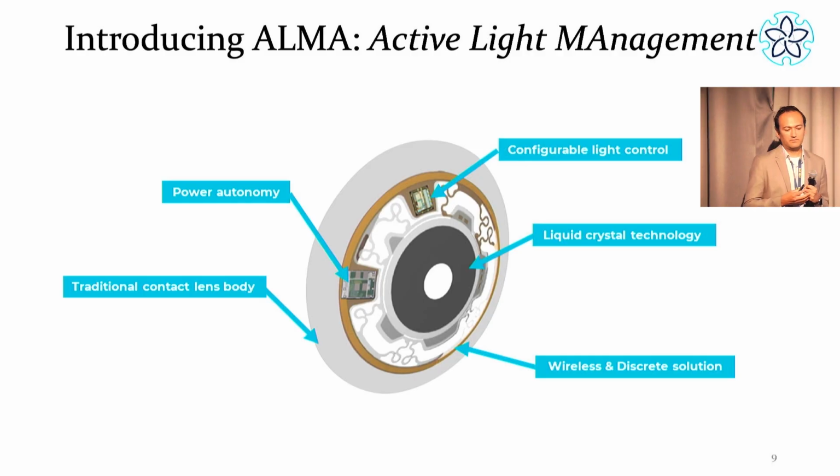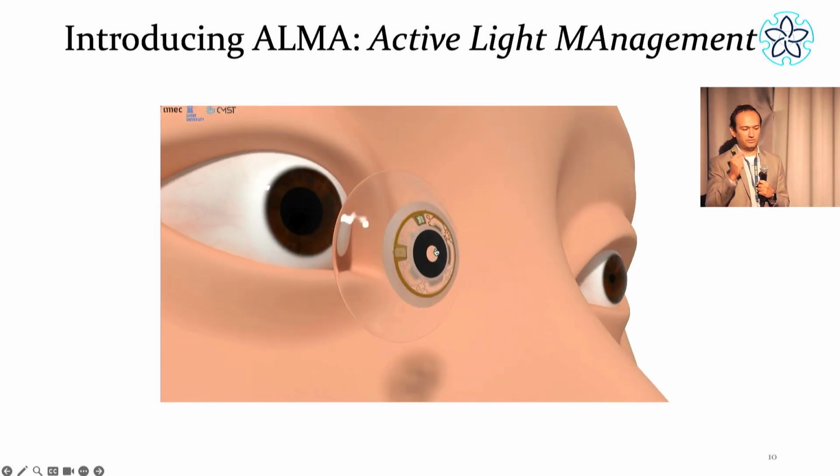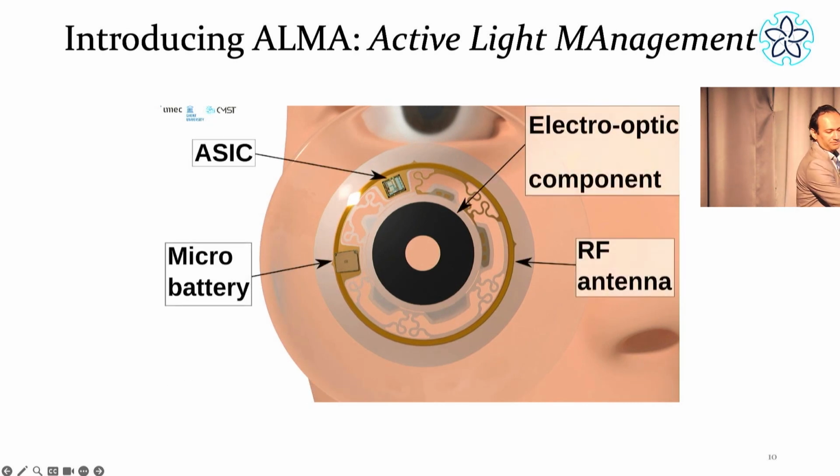And then this is a schematic of the solution that we have in mind. We develop a smart platform that we see here, and this is going to be placed inside of a contact lens. The platform contains around the periphery of the device an antenna to communicate. We have a micro battery, a microchip in the center part, and then a liquid crystal cell which is going to help us change the size of the pupil.